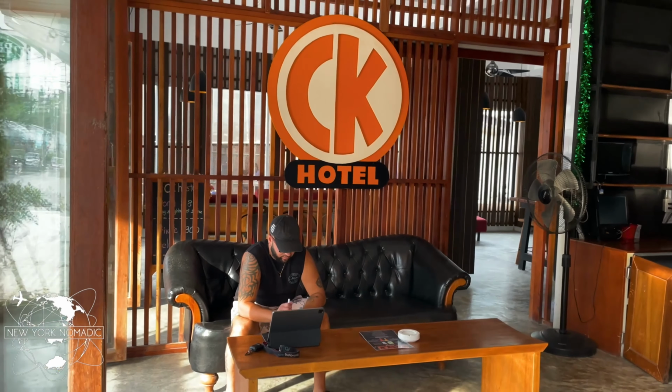On Koh Tao, we stayed at CK Hostel. We'd give it a solid 7.5 out of 10. Keep in mind, we stayed in a private room, so we can't really speak on how the dorms were, but our room was clean when we first checked in, but it was gross by the time we checked out. They didn't come once in our 7-day stay to clean, but this goes for most of the hostels in Thailand.